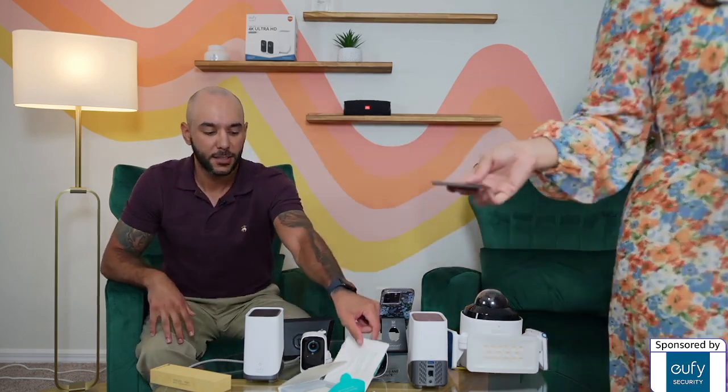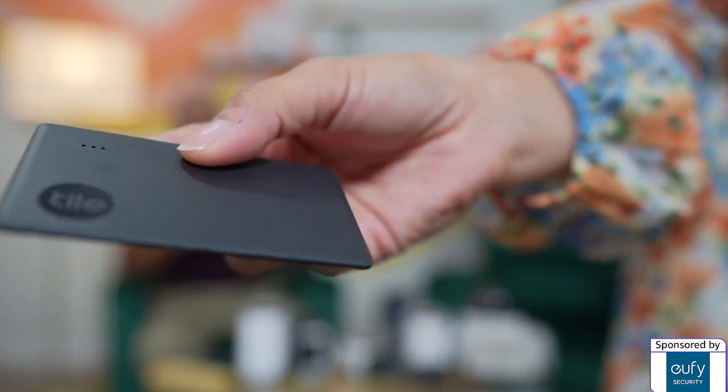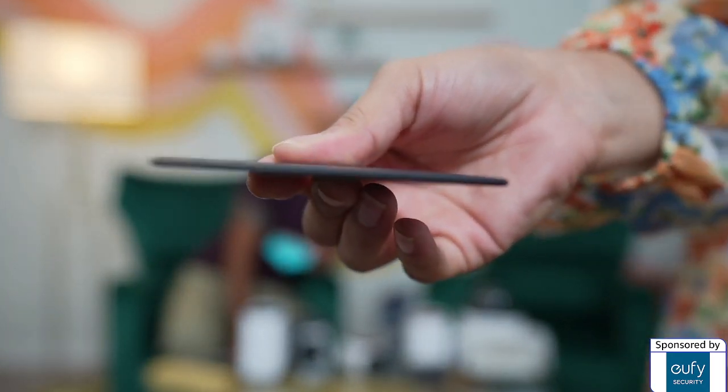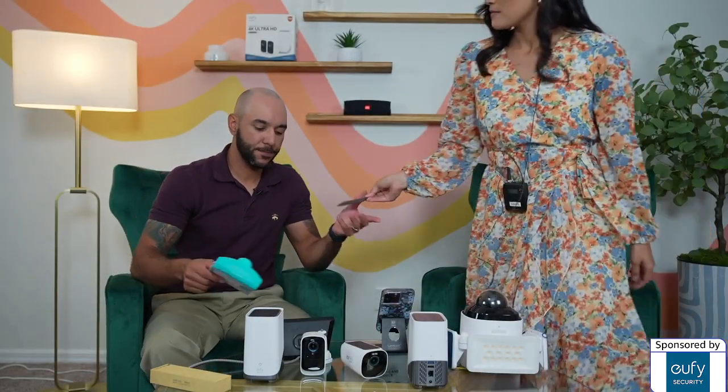Okay. So back to this tile device here. If you're familiar with what an Apple AirTag is, Tile has had keychain versions prior to Apple. And they also have this one, which is a really cool way of using it. Think of it like a credit card version of that. So this is made for your wallet. This fits right in your wallet. Let me show them up close. So this is how thin it is. It's super thin. It's kind of blurry, but you guys get the idea.